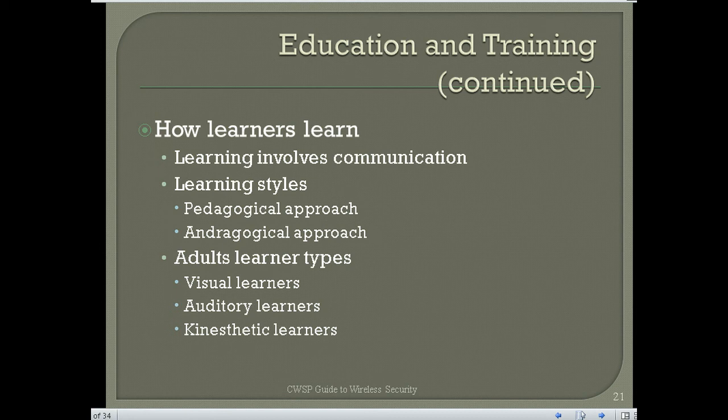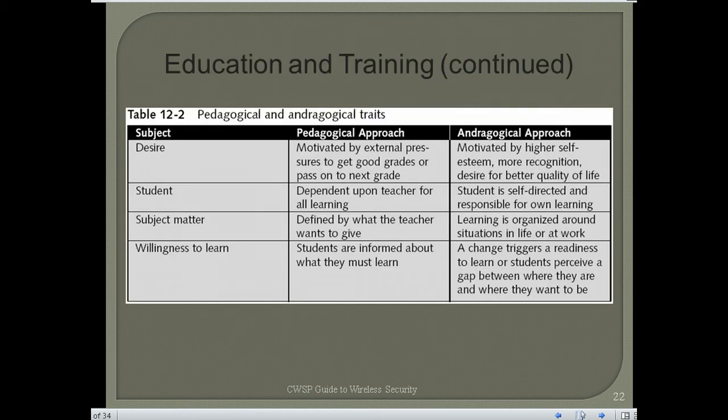What you need to try to do is provide all the different learning methods for your users, so that your visual learners have something to see and read, your auditory learners have something to hear, and your kinesthetic learners, and probably everybody, have the ability to go out and do the actions that you've talked about.